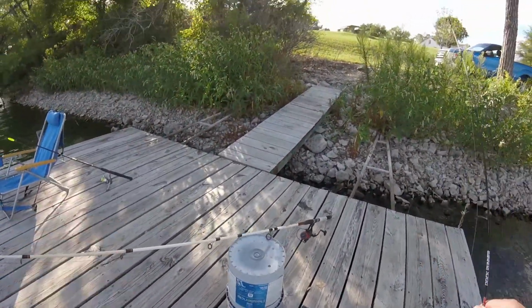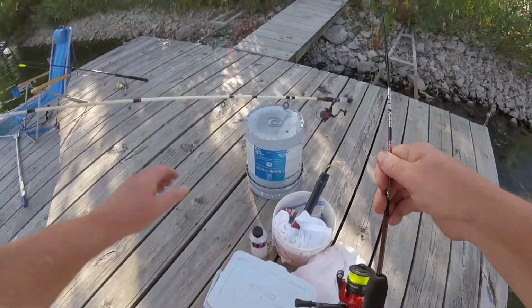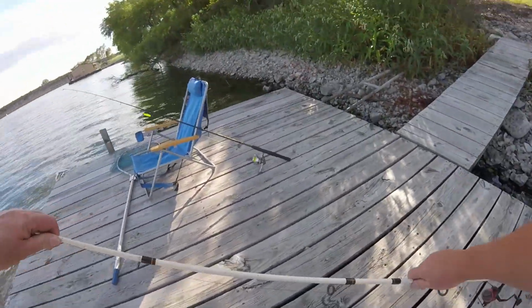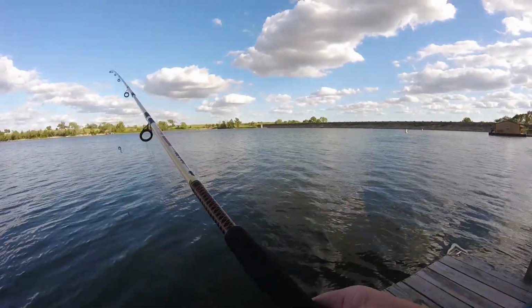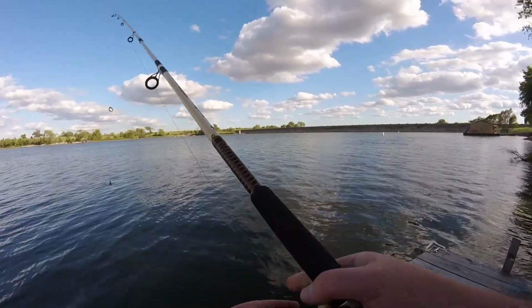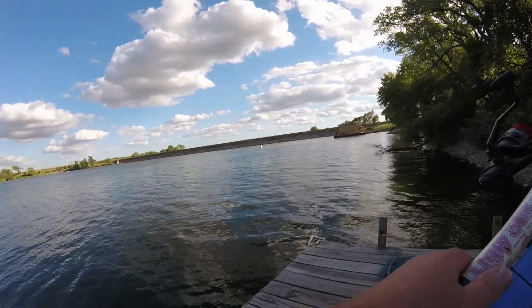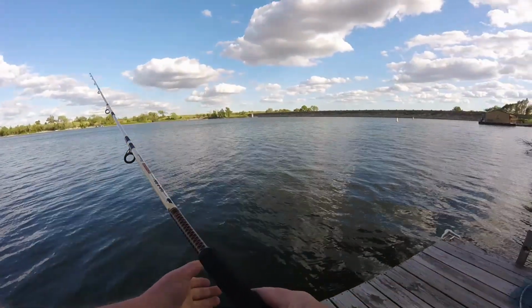Alright. What am I doing here? Whoa. I'm going to throw out this one first, the dropper rig. I'm kind of excited. I haven't fished out here for a long time. I think I'm gonna catch a big old flathead tonight. Or channel maybe. Or wiper. Or drum.